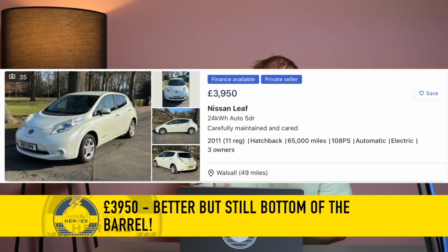This one here looks significantly healthier with 9 bars, and it shows a range on the guessometer in the photo of 60 miles. But I think we are scraping the bottom of the barrel. You've got to really want the cheapest Leaf you can find, I think, to be bothering with these ones. There's still a few people out there asking £5,000 for these 11 reg cars as well, and I think they are absolutely living in a dream world. I just don't think at any point is a Japanese-built 2011 Leaf with a meh battery worth £5,000.